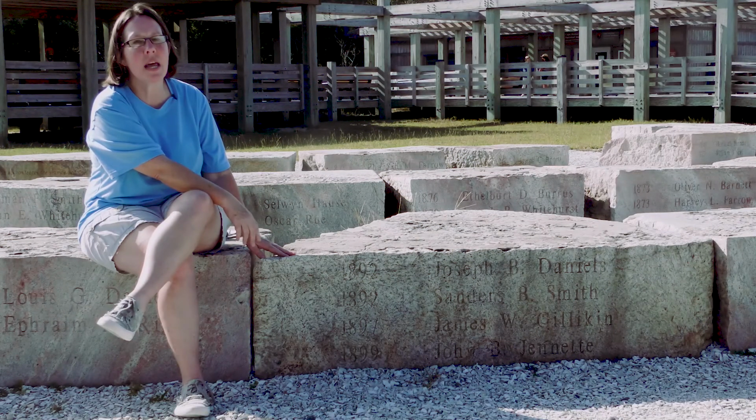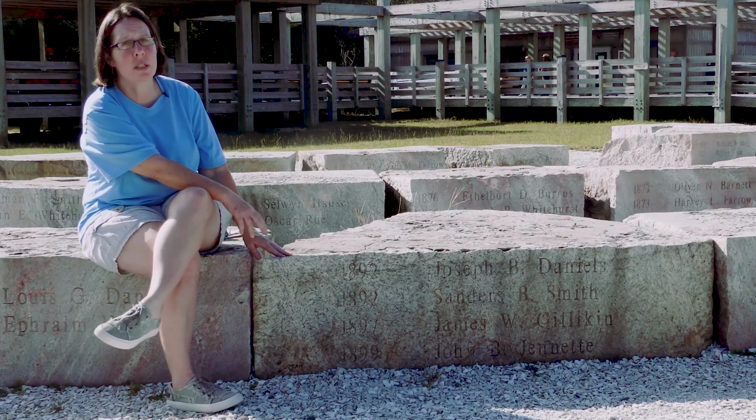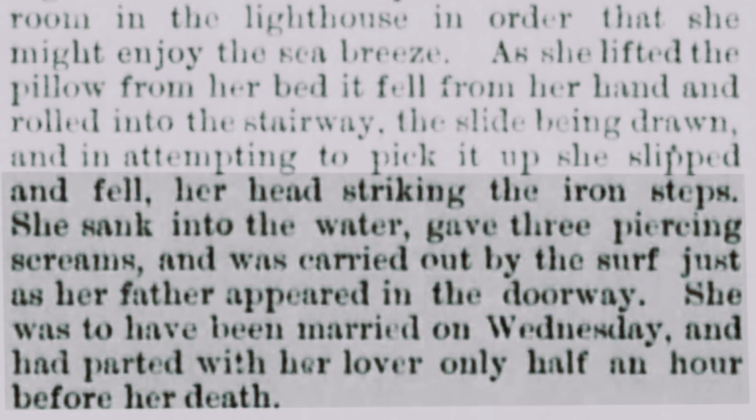Saunders Smith was a lighthouse keeper here in 1892. His daughter Melissa, according to a newspaper report, died from falling through the hatch of the lighthouse floor. She slipped and fell, her head striking the iron steps.